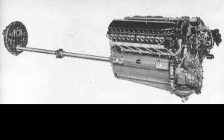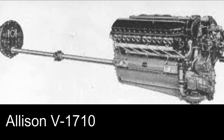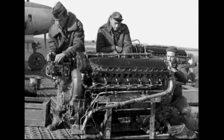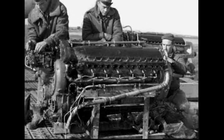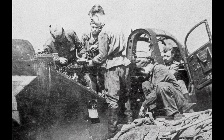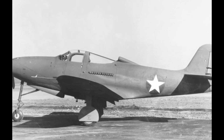The heart of the P-39 Airacobra was its engine, the Allison V1710. This liquid-cooled V12 engine was a powerful and reliable choice for its era. The V1710 engine was positioned behind the pilot, contributing to the P-39's unique design. This placement allowed for improved aerodynamics by eliminating the need for a traditional propeller assembly at the aircraft's nose.